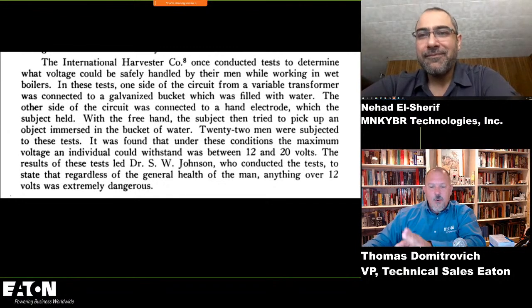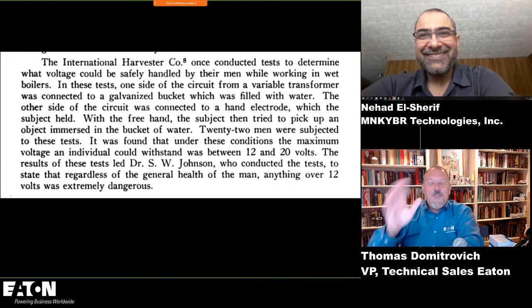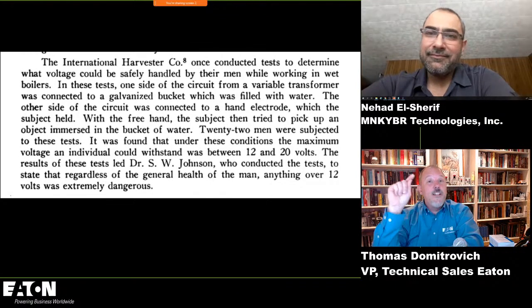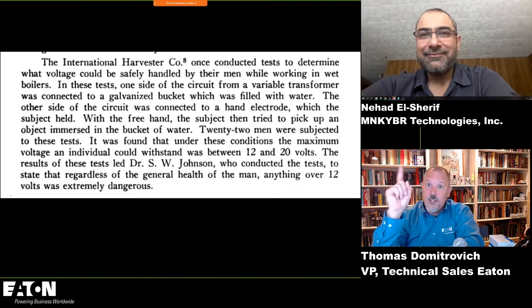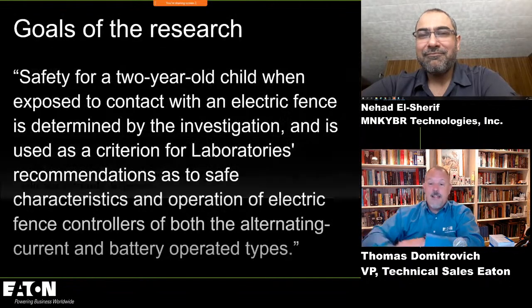There was a Dr. Johnson who conducted the tests, and he noted that anything over 12 volts was extremely dangerous. What's interesting is he says anything over 12 volts was extremely dangerous, and they subjected their employees to between 12 and 20 volts. So they definitely went over 12 volts. And for him to say it was extremely dangerous, I don't know what the results were of that test.